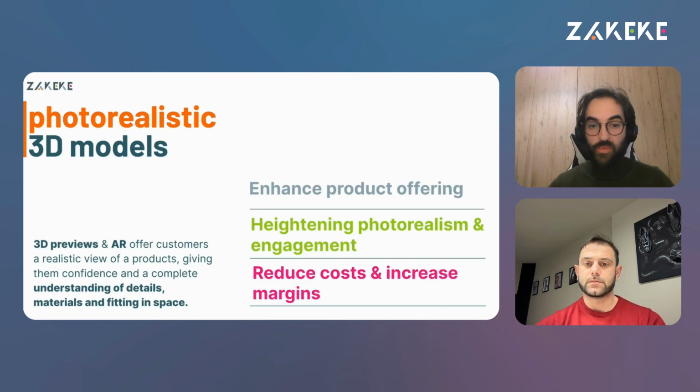And if you think about engagement, don't think just about e-commerce. Think about what you can do in terms of marketing, like being the one that uses 3D and AR in their environment, with your product category, in your market, and what you can do in terms of cost reduction and margin increases, because you can increase your conversions, you can create a markup price just for the customization, just for the use of the 3D preview or the augmented reality that gives a real understanding of details and materials. What you showed us, Andrea, was amazing, because you could see the details, the lighting, and think of what you can do in terms of fitting in space with the AR.